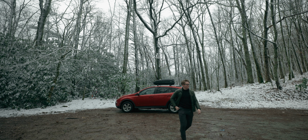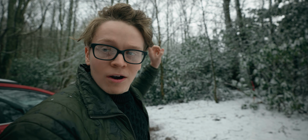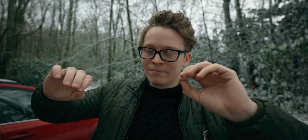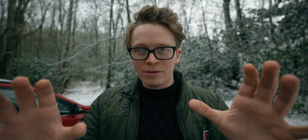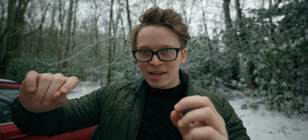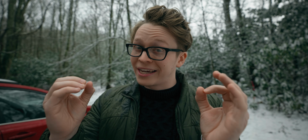All right, good afternoon from the middle of nowhere. Here's the situation. On this mountain behind me is a beautiful fire lookout, fire tower up at the top. And what's special about this fire tower is that it's one of the few fire towers out here in the Blue Ridge Mountains that's not in a national park. So it's open, you can go inside, and you can camp inside.